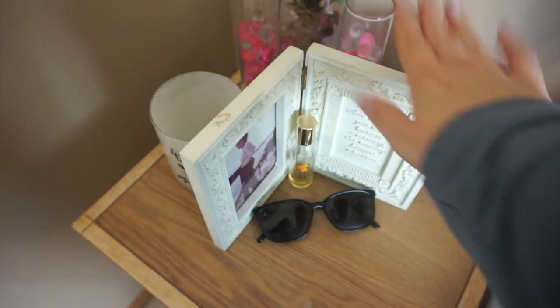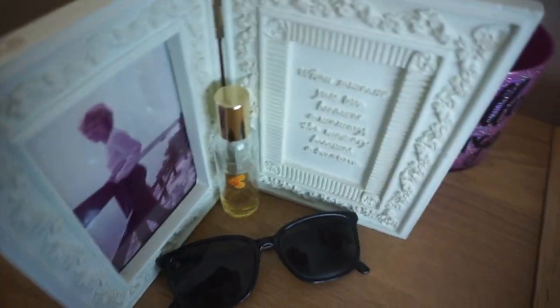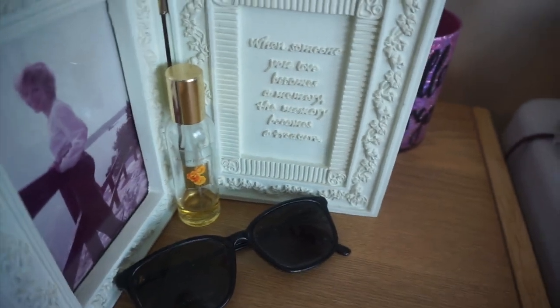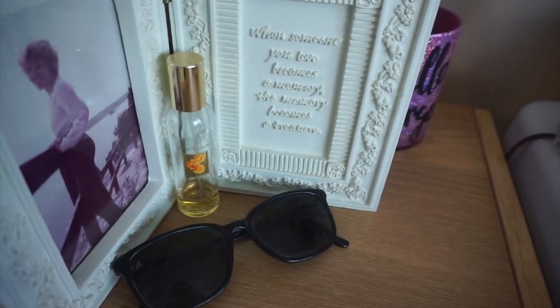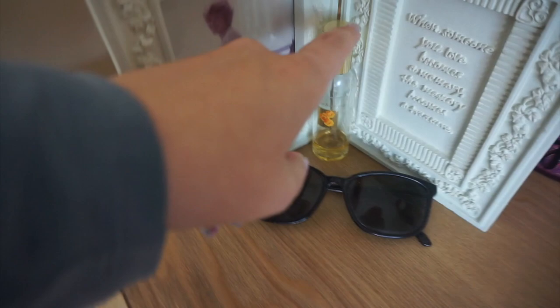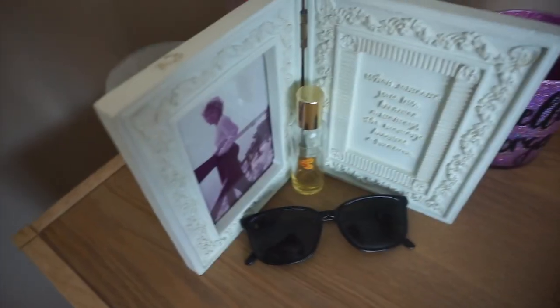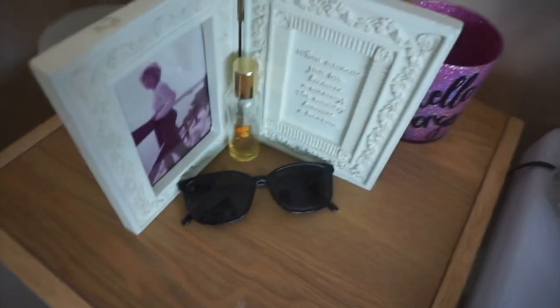Then over here, I call it kind of a memory corner. I have my mom's sunglasses, a picture in a frame with my mom in it, with a saying that says, "When someone you love becomes a memory, the memory becomes a treasure." And then here is a perfume of my brother's mother, who was like my mom, and she also passed away, so that's her perfume there.